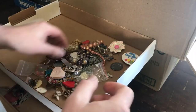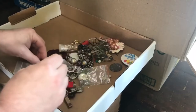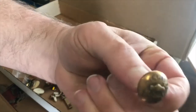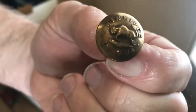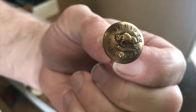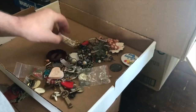Okay, we got all the stuff dumped out. We'll see what we've got. It's a button. Winnipeg, Canada, it says. I'm assuming that's off of a Winnipeg Grenadiers uniform, or something like that, or maybe a security guard for the Parliament or something. Who knows? Not sure. Still neat.